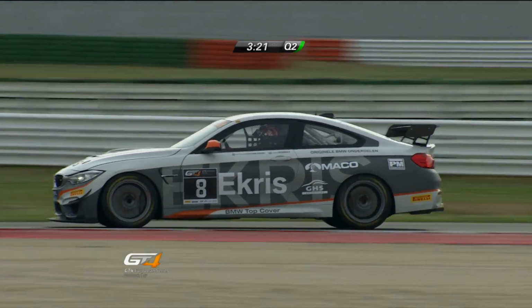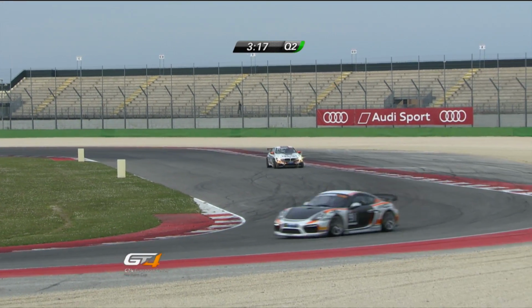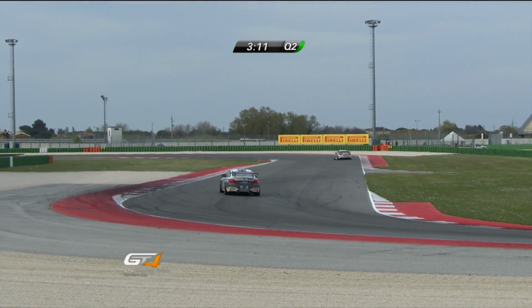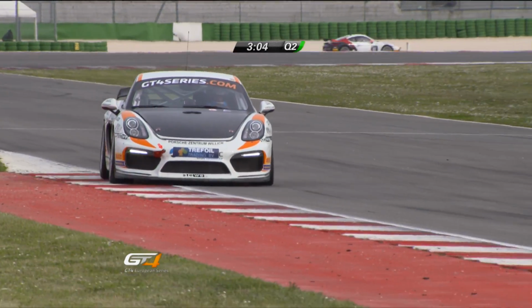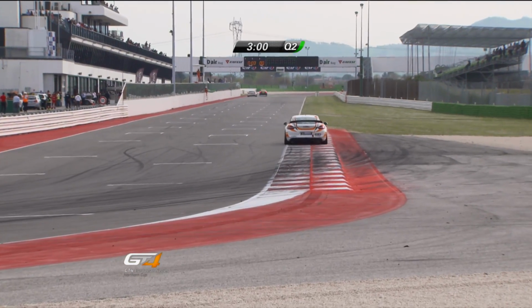And then you've got the tight right-hander at turn 1, into the tight left at turn 2, and so it goes. A fiddly first few corners, and then it starts to open out from turn 6 onwards. Looking at one of the two Ecris entries in this race, the BMW body shape, and they're certainly expected to be right up at the sharp end. But Pro Sport Performance, that car was third fastest in the shortened session.